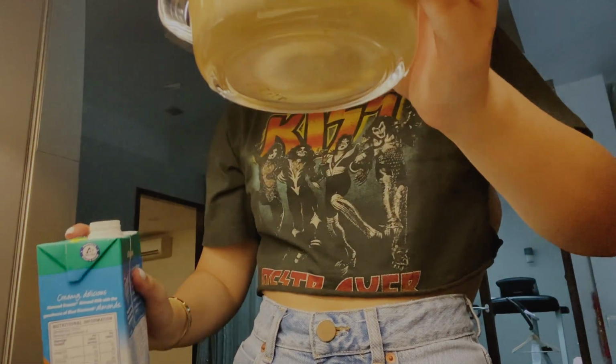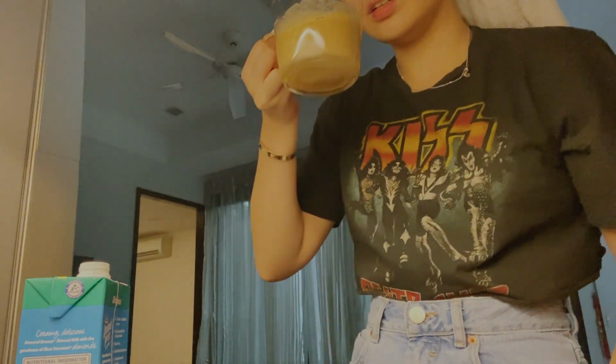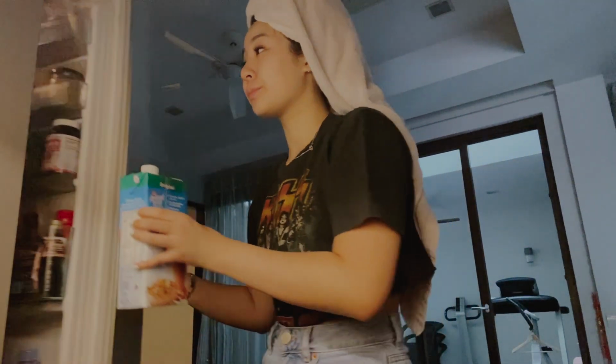So this color version, it's a really nice milky color. Taste test. So good. So happy. I feel like coffee is so important in my life right now.